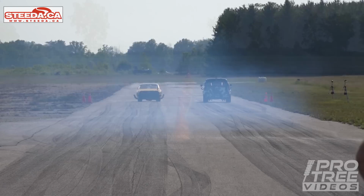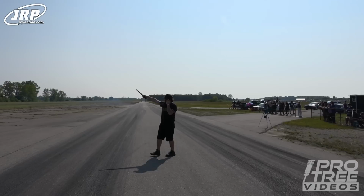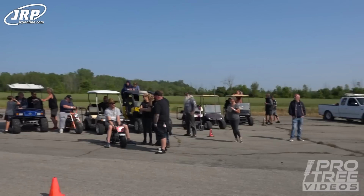That was a good race. Left lane, Ryan George in the Tijuana Taxi, taking the win. He's going to go race Matt Granby in the final.